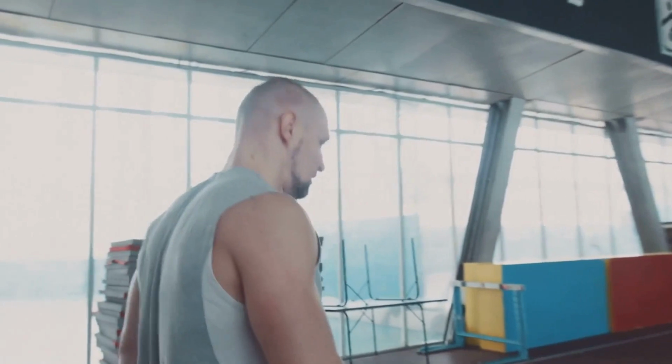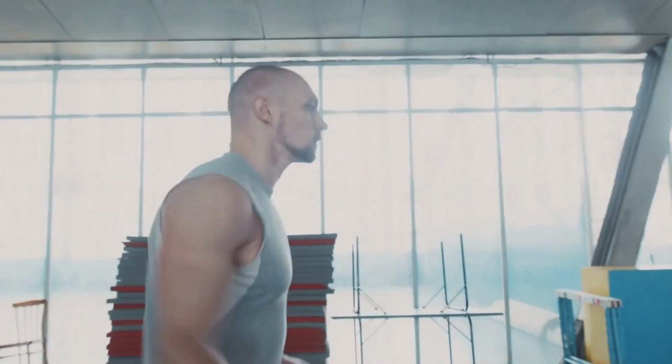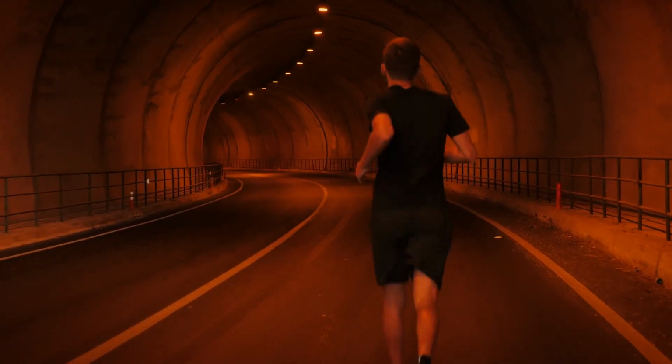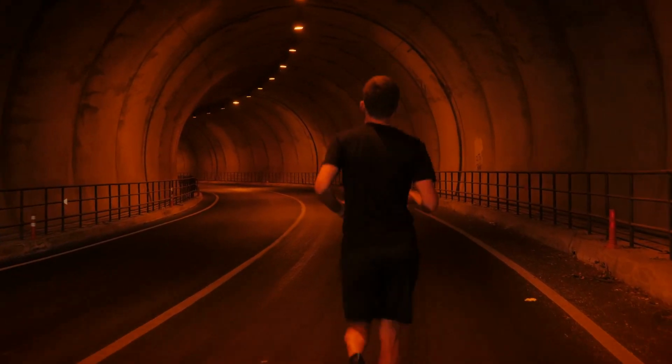Now, what does that mean? It means pushing yourself to maintain the speed you aim to achieve during your actual race while training. This may sound tough and we won't sugarcoat it. It is. But the benefits are worth the effort.